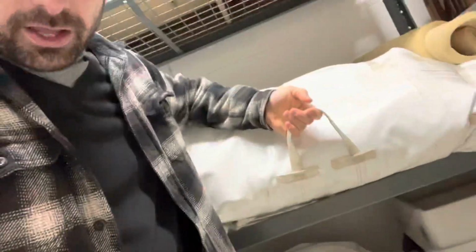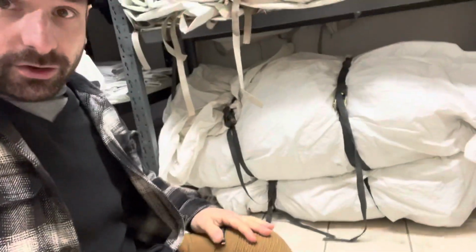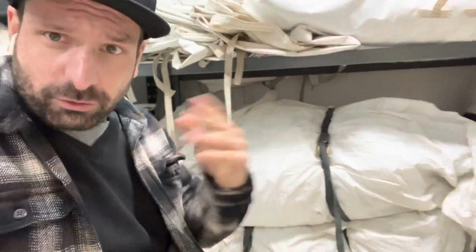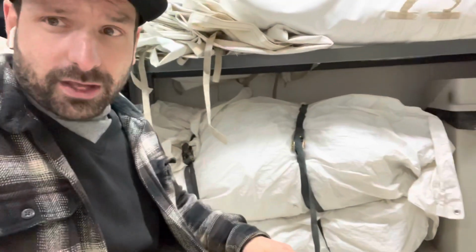It's so easy to carry them. They've got handles at the side, so you have two guys, they lift them so easily. However, when they're wrapped with stuff like this, they're a little bit harder to do. Just make sure and wrap them. Get a good tent bag if you can.